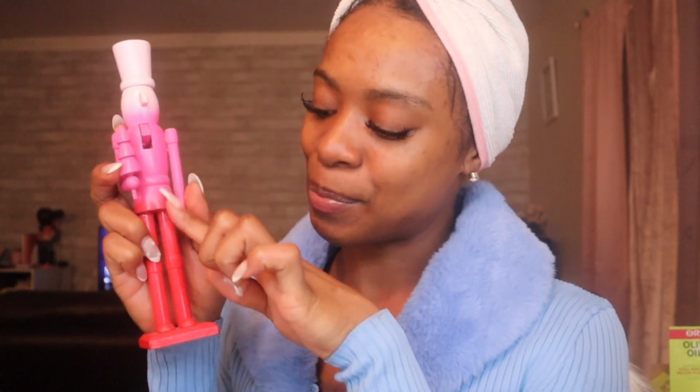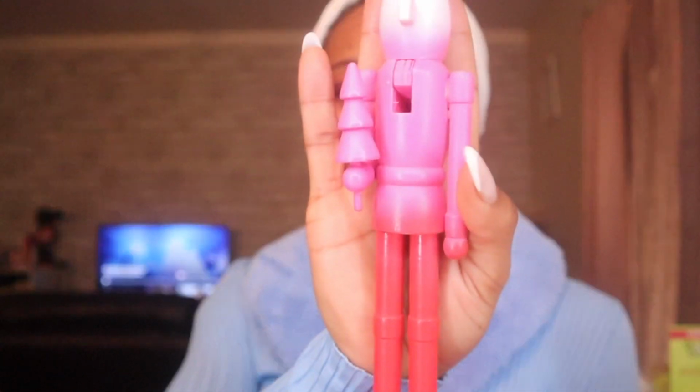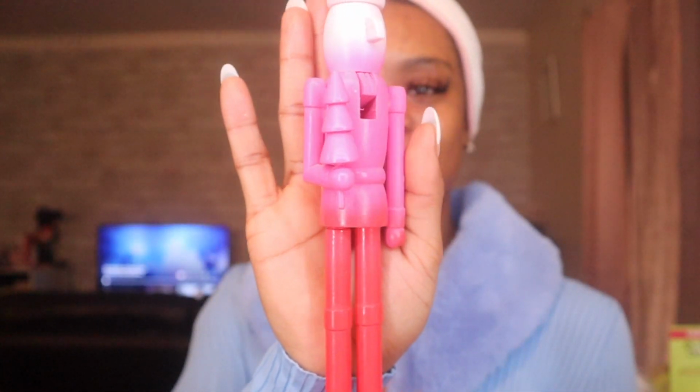So next, I got a nutcracker. It was $5. It is so cute. I love that it starts off light pink and then moves down to this red right here. Obsessed. $5.